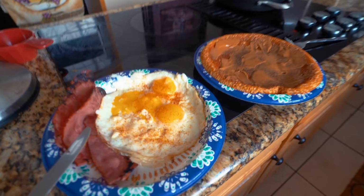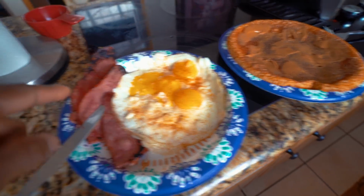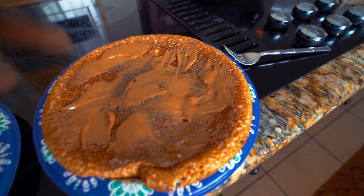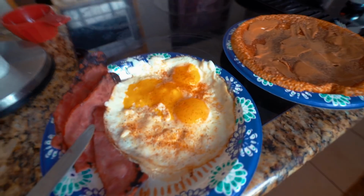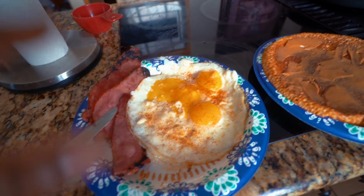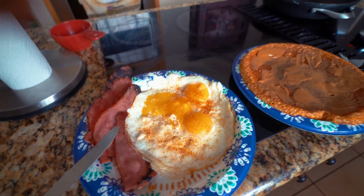All right, guys, we have stepped up the breakfast game. As you can see, we have 3 eggs with 3 turkey bacon, and then 2 servings of the Kodiak protein pancakes with some cookie butter spread on top. Now your boy's starting to eat the yolk with the eggs. Man, I've been gone for so long, but bro, eggs with yolk taste amazing.